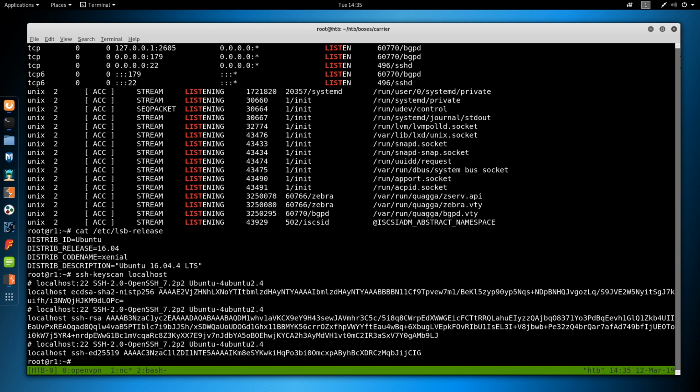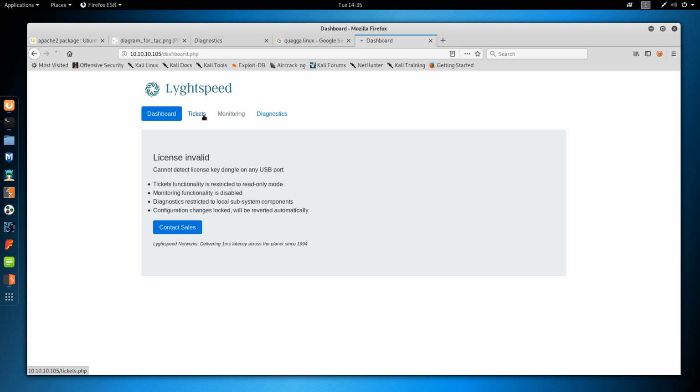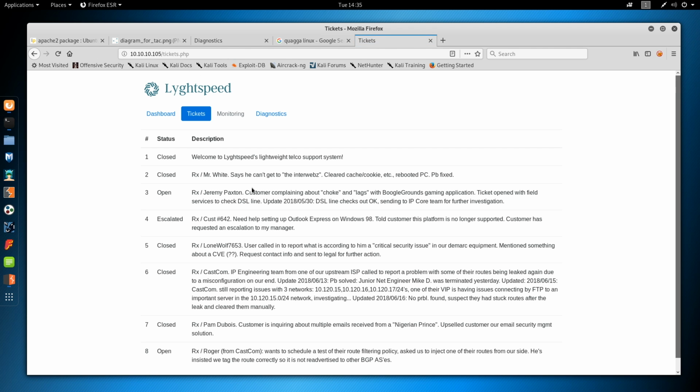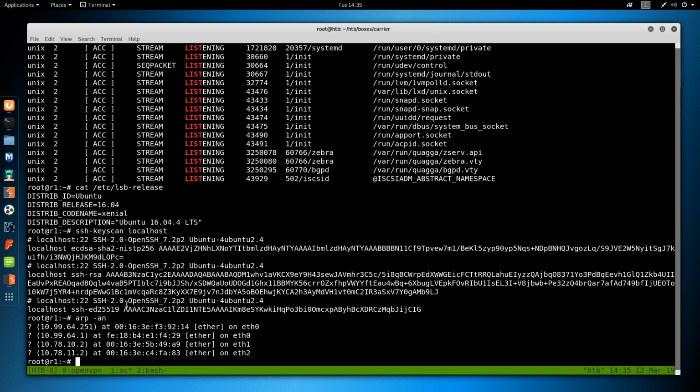So let's take a look at the ARP table, and this is going to tell us boxes that are currently talking to the box we are on, and we have a few IP addresses. There's one last thing we should keep in mind when going back and looking at all the recon. If we go to a browser, go back to the tickets page, there was a ticket that says a very important FTP server is in 10.120.15.0, and we don't see that in the ARP table.